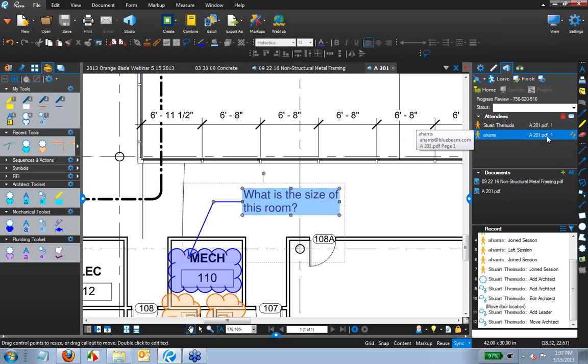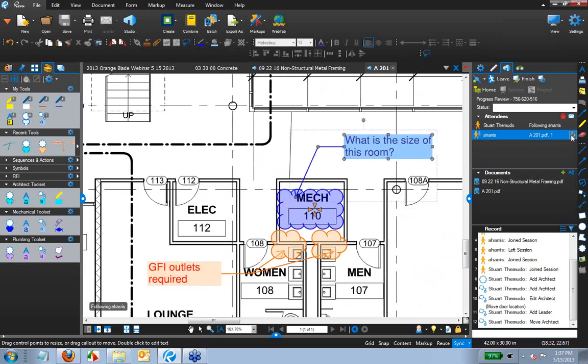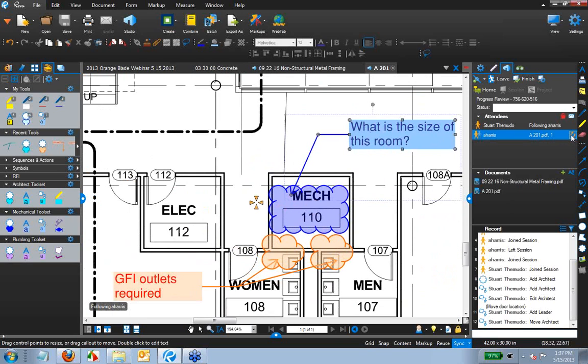If someone is in the session at the same time with me, you'll notice there's a little footprint icon next to their name. I can click Follow Attendee, and my hands are up in the air now. You can't see it, but trust me, my hands are up in the air. I am now watching exactly what Allison is doing on the PDF.